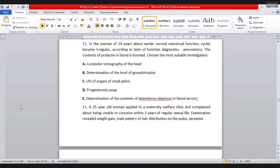But guys, I want to say at the same time, we estimate the level of gonadotropins in this woman. We usually perform ultrasound, and progesterone is usually the first hormone, but if you have increased prolactin, usually first of all computer tomography, because the first reason is a tumor of the pituitary gland, and then you indicate other methods of diagnostics. These methods are also present if we speak about a pituitary tumor, but you need to approve this diagnosis or to remove this diagnosis.